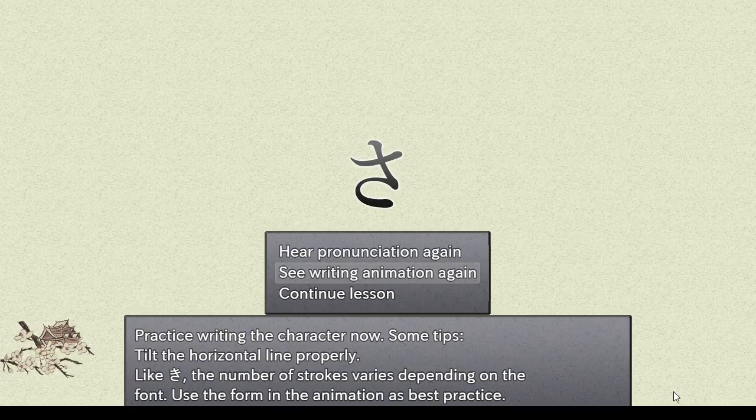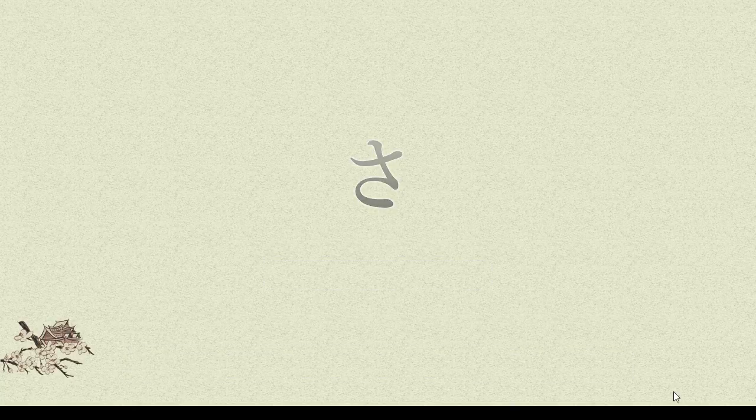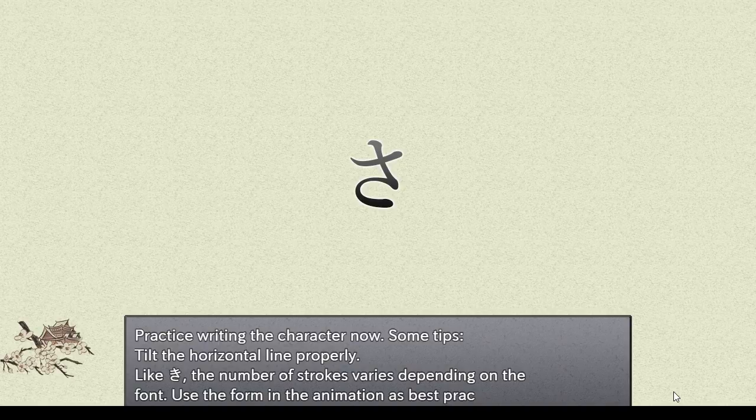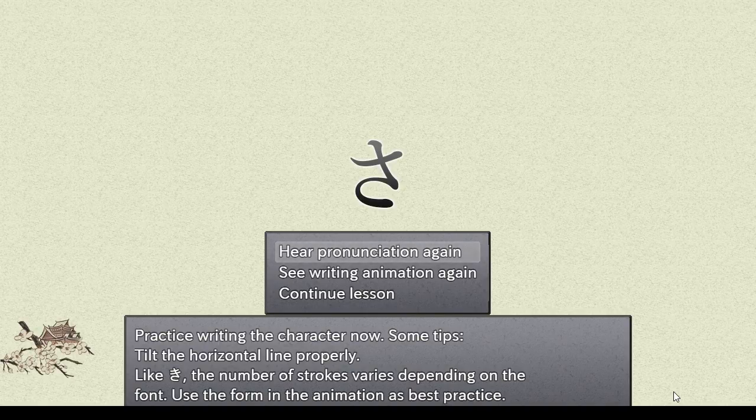Sounds like one of my machines has gone a bit haywire. Let's watch the writing animation while I try to fix that. I think I know which machine that is. So one second while I try to fix that. I hope that's the one in the corner. Yeah, it sure sounds like it. That should fix it. If that doesn't fix it, we're going to have an issue.